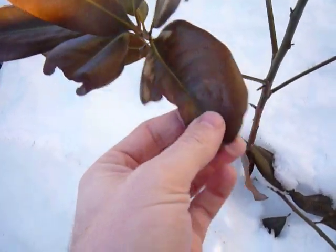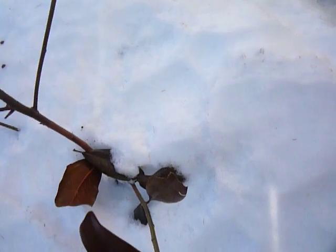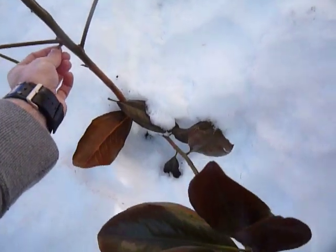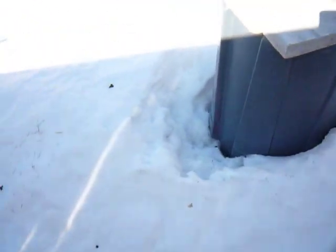Here's the other magnolia with Edith Bogue that just sat out here all winter with nothing. Leaves are pretty reddish looking. Again, time will tell. I think the buds feel okay, so I bet it'll regrow, but we'll see what happens. And bananas under there, which I have no clue.